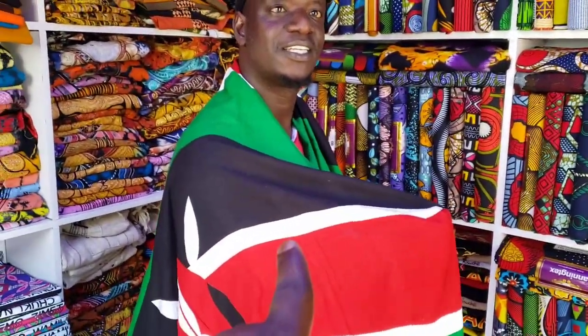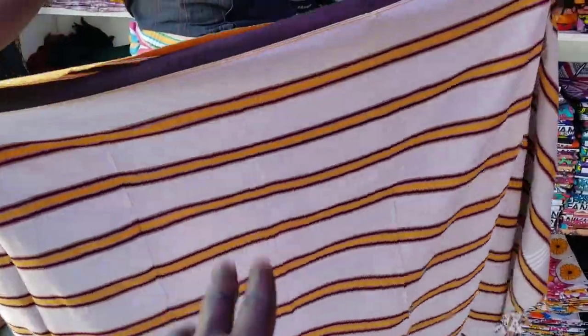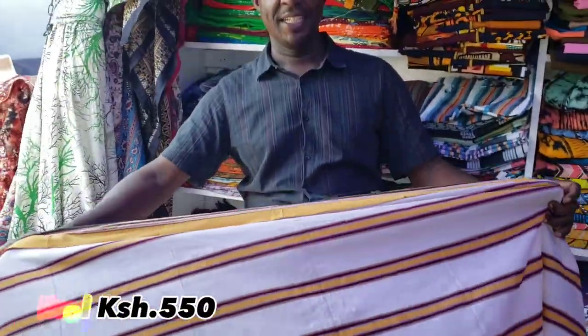So you can, unaweza kushona shirt from this. Yeah, unaweza shona shirt pia. Nice. And this is John. And hii inaitwaje? Kikoi. Au ni vikoi? By the way, watu wanapenda sana wakikuja Mombasa wanunue vikoi watembee nazo kwa beach kitu kama hiyo. So hii inaenda for how much? Hii inaenda for 550, lakini kuna nafasi ya kuongea ama negotiate pia iko.